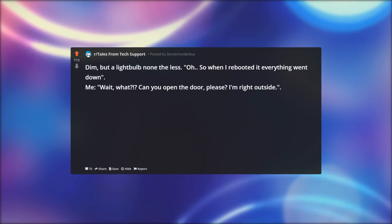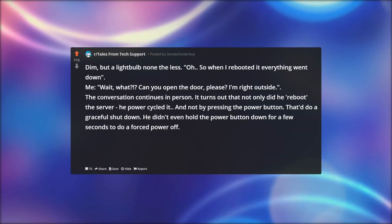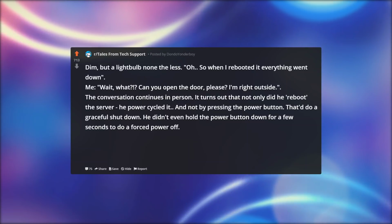Me: Wait, what? Can you open the door, please? I'm right outside. The conversation continues in person. It turns out that not only did he reboot the server, he power cycled it. And not by pressing the power button.